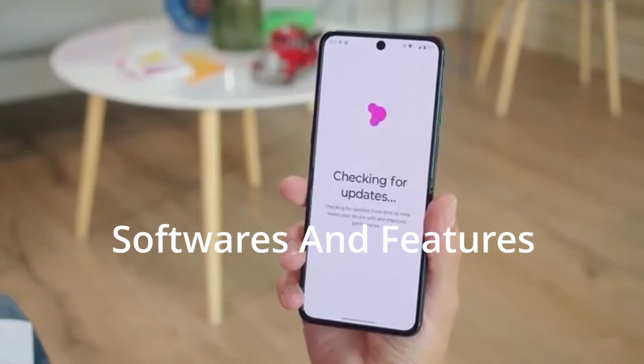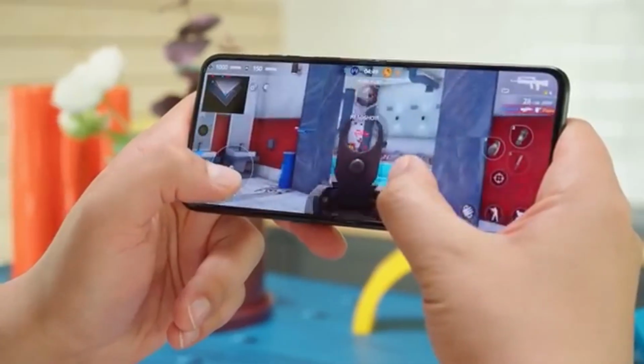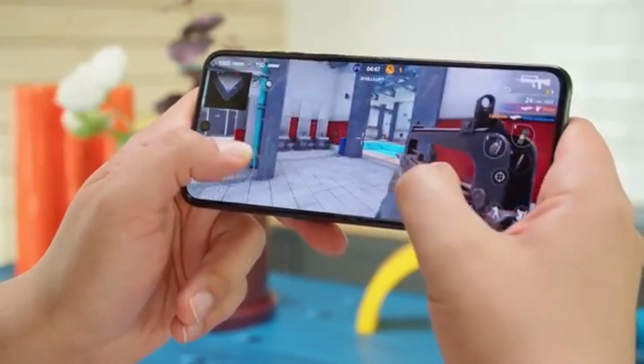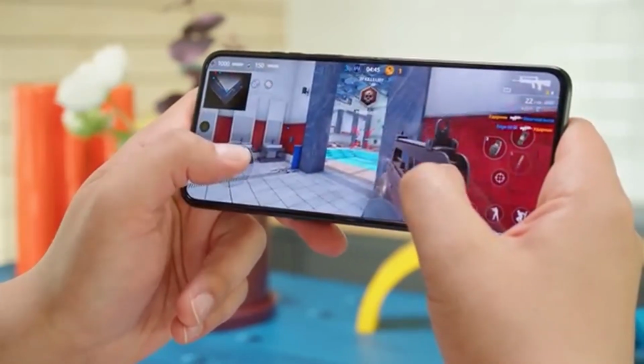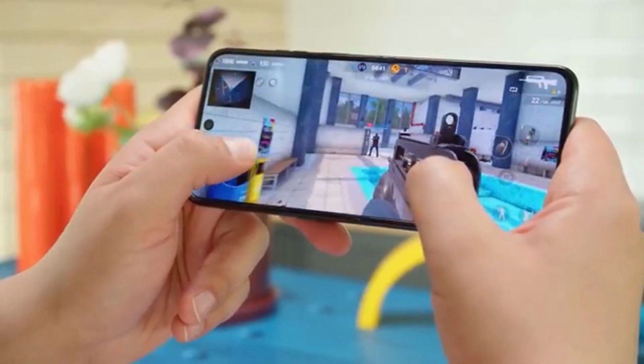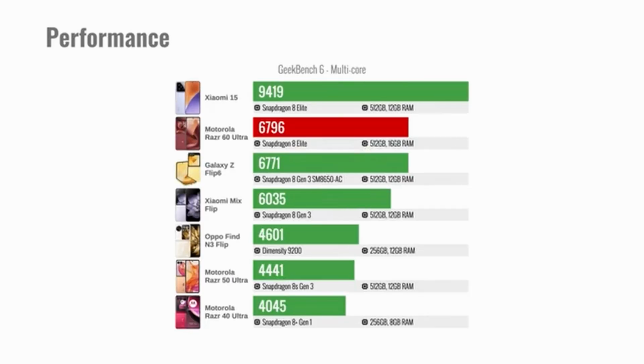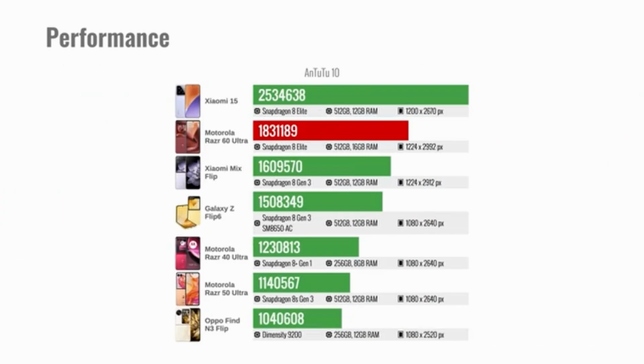Software and features. All 3 phones run Android 15 out of the box, with Motorola's lightweight skin. The outer displays now support full app functionality, including maps, messaging, and more. Plus, Moto AI has been added, from smart reply suggestions to real-time voice transcription and intelligent battery management. Motorola also promises 3 years of OS updates and 4 years of security patches, finally catching up to the competition.